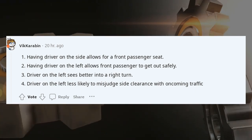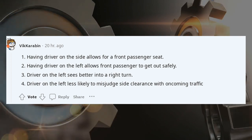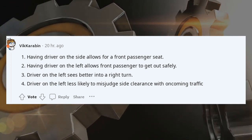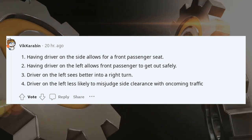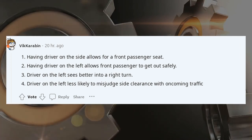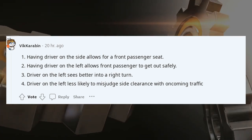1. Having the driver on the side allows for a front passenger seat. 2. Having the driver on the left allows the front passenger to get out safely. 3. Driver on the left sees better into a right turn. 4. Driver on the left is less likely to misjudge side clearance with oncoming traffic.